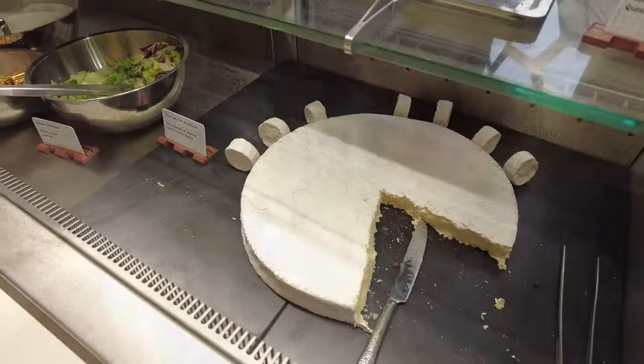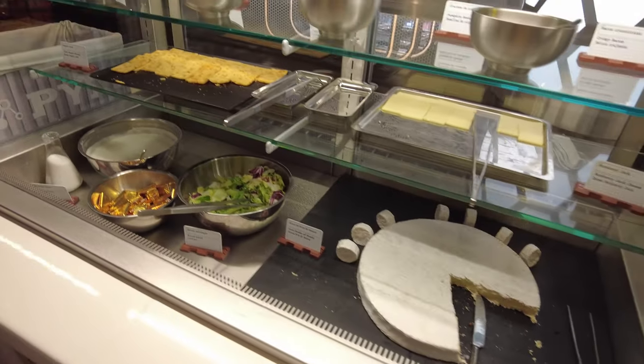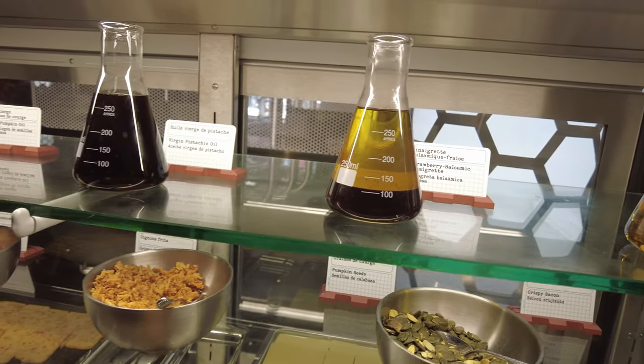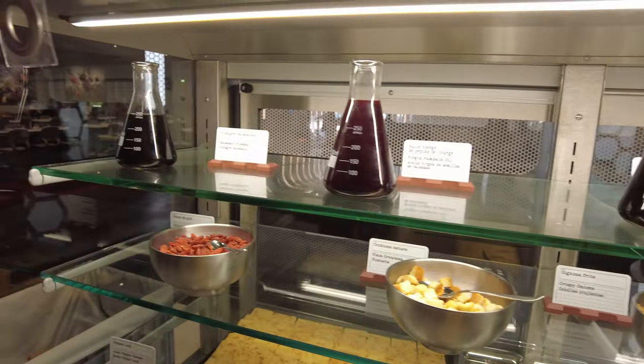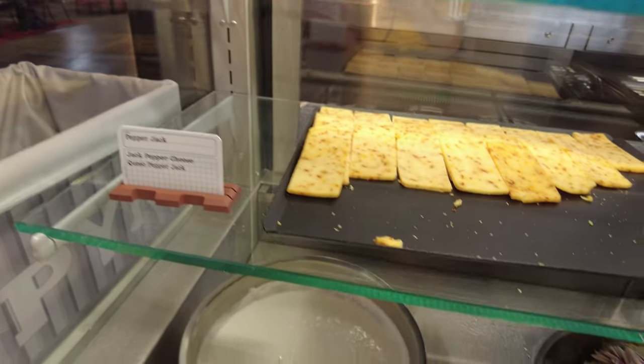Cheese. These are all your cheeses. And the tiny little ones. Get all your little olive oil, strawberry balsamic vinaigrette. Strawberry and balsamic? Yeah. That's nice. Virgin pistachio oil, virgin pumpkin oil, balsamic vinegar, nice cheeses, jack pepper cheese.